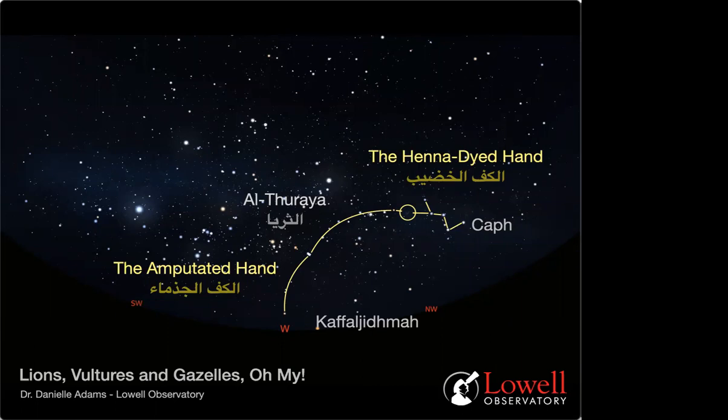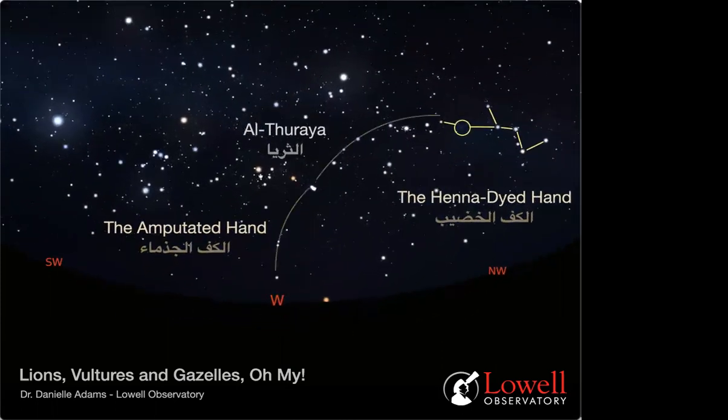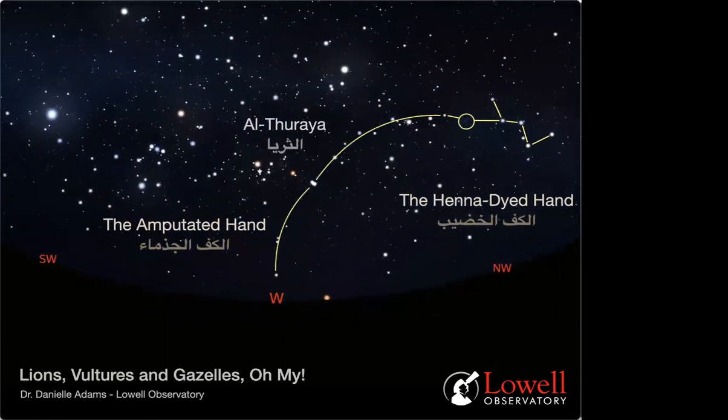Now, this hand or this arm all the way down was well articulated with many, many star names. I'll give you a few of them because it's pretty fun here. The circle that I have is in the location of the famous double cluster in Perseus. You can see this with the unaided eye as a smudge, and this was imagined to be the tattoo on the wrist of Thuraya's henna-dyed hand. And so in Arabic, that's Washam el-Ma'asam.